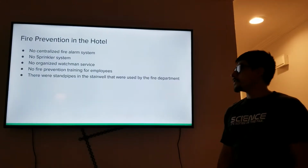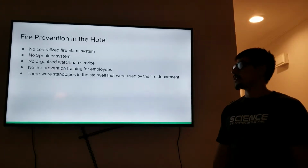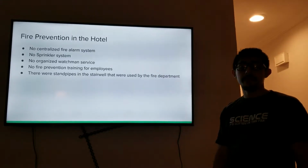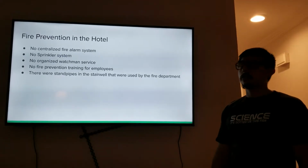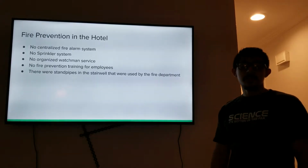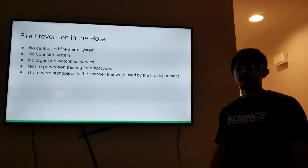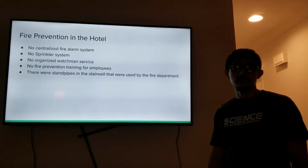So what kind of fire prevention did the hotel have? Nothing at all, really. There was no centralized alarm so that the night clerk, when he found the fire, could let all the occupants of the building know or send a signal to the fire department. There was no sprinkler system, so when the fire started, there was no way to keep the fire from growing. There was no organized watchman service, meaning that there was no trained personnel going floor to floor during different times of the day or night to see if there was a fire or smoke or some type of odor that would alert them to a fire.